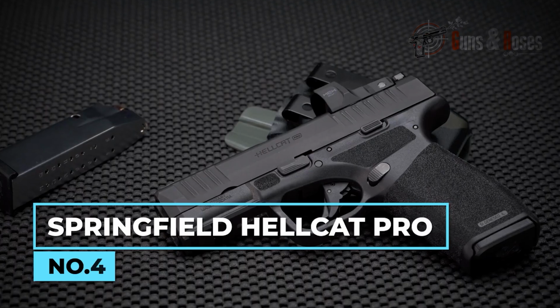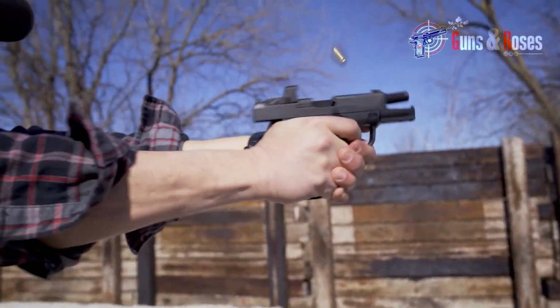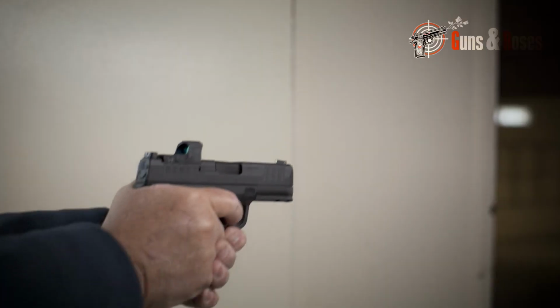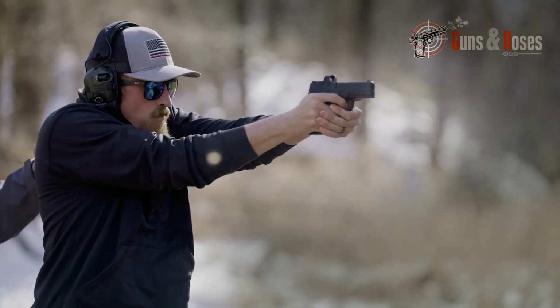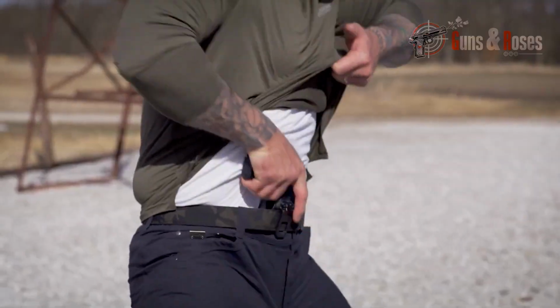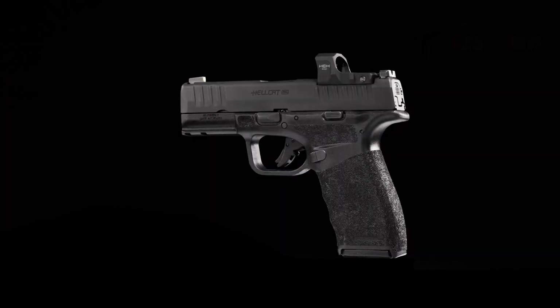The Springfield Hellcat Pro is another incredible pistol, part of our list of the best handguns for personal protection in 2024. There's no need for too much talk on this handgun because it's one that we're very familiar with because of its popularity and wide accessibility in the firearm market, specifically in the concealed carry category, and you know what that means for personal protection, right?